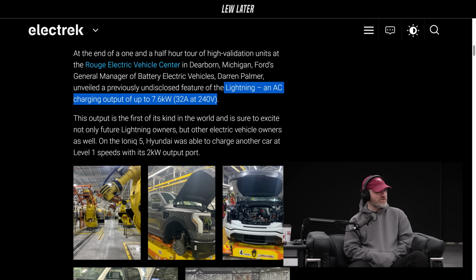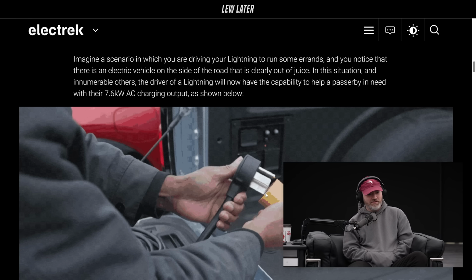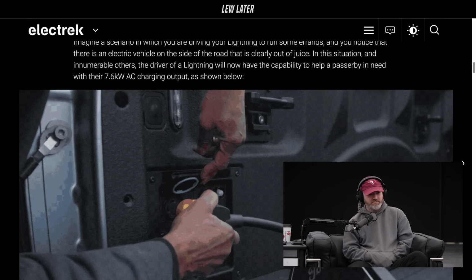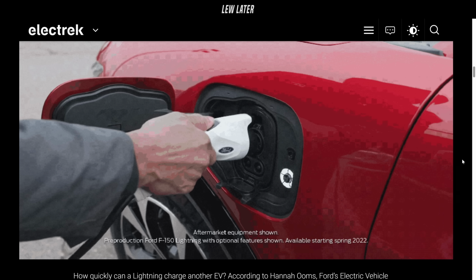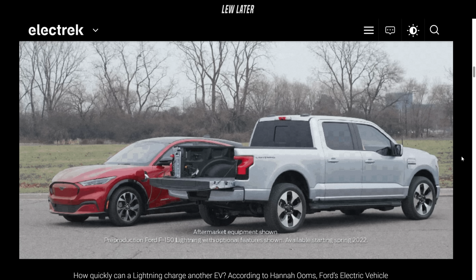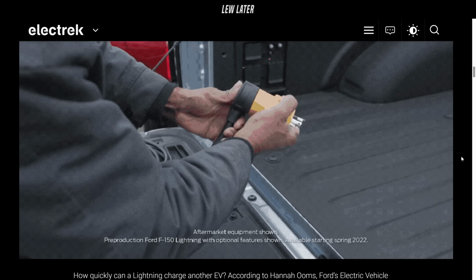Especially on a truck, you just roll up in your Lightning, like, you got a problem there? You need a little bit of juice? I'll hook you up. It can also charge the Lightning as well, like another Lightning charging Lightning together. On the job site, how cool would that be? Guy needs a little boost. It's not going to be the fastest, but in a pinch, you're not really complaining, are you?